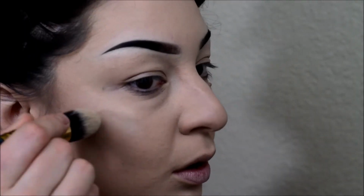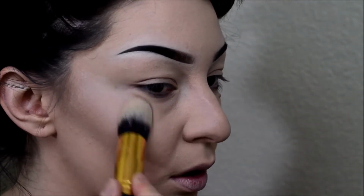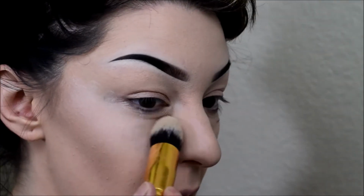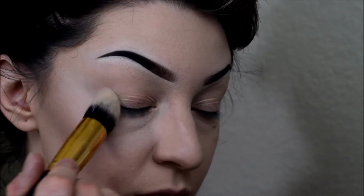For highlight, I take one of the light shades from it and I just put this right on top of the cheekbone. I'm basically tracing it back into my temple because that still gives a little bit more of an illusion of a higher cheekbone. I also bring it under my eye to brighten that area.